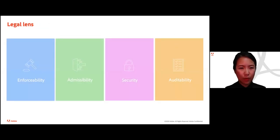As a legal person, I'm always thinking about enforceability, admissibility, which is whether it's admissible in court, the security of it, and auditability. If we look at enforceability, I basically want a document that I can rely on and depend on in time to come, especially when it's being challenged. There are certain presumptions afforded to us under the Electronic Transactions Act, which is the primary legislation for Singapore. If we have a secure electronic signature, using a very reliable process and device, there's a presumption that the secure record is signed by the person it identifies. And with that presumption, it helps us a lot.